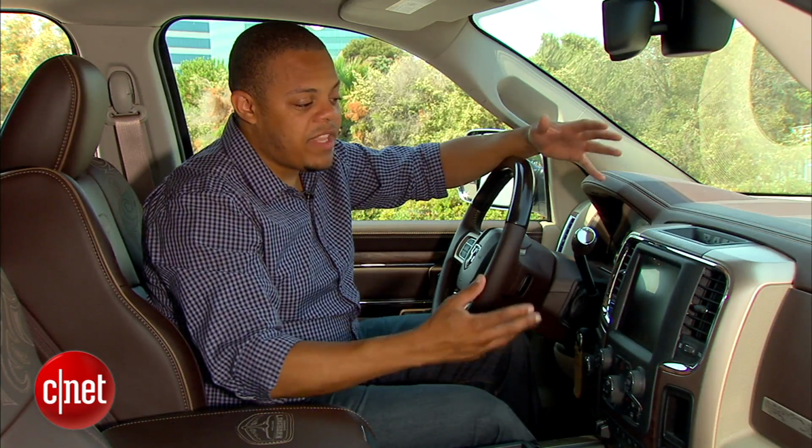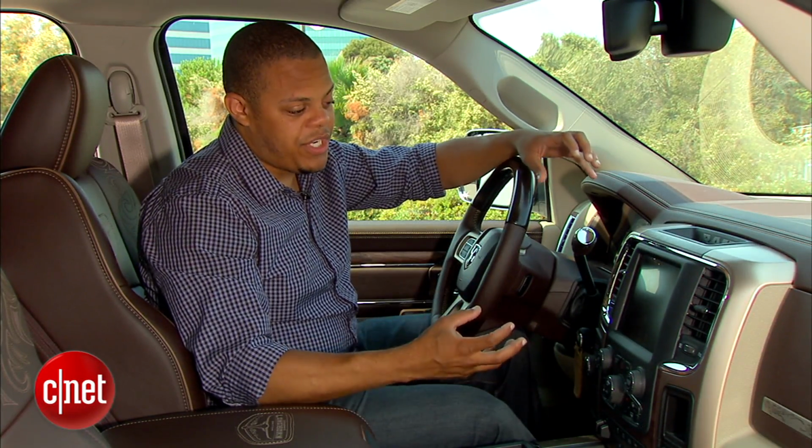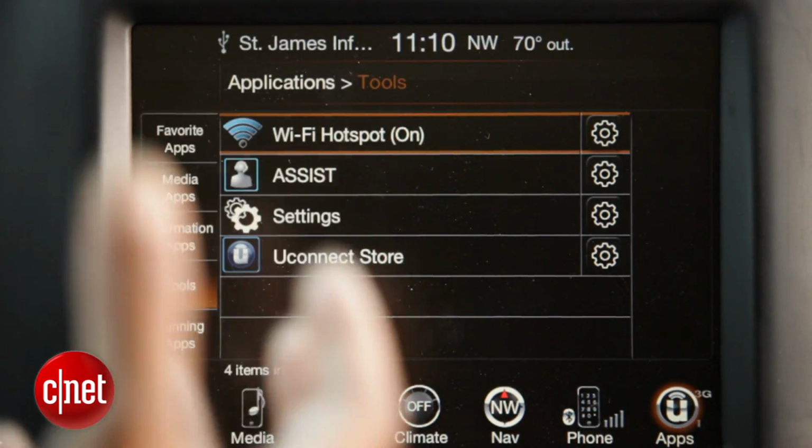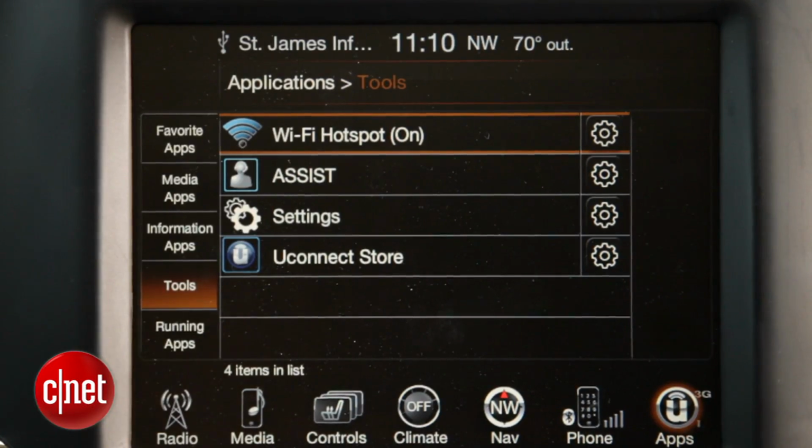One of the other interesting things you can do with the 3G connection that this vehicle has is turn on a Wi-Fi hotspot. Now, Chrysler and their Uconnect system is going to charge you a monthly fee for that, but once you've got it turned on, you'll be able to share that 3G connection with other devices in the vehicle.